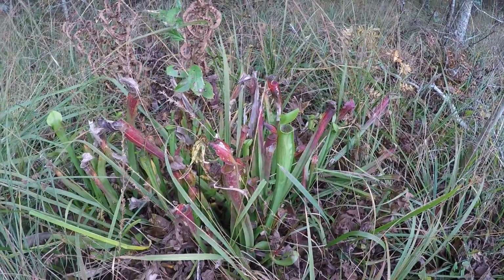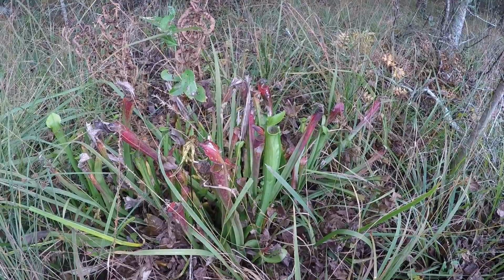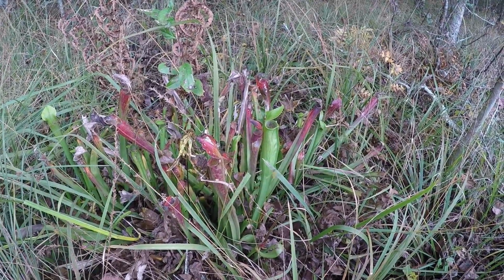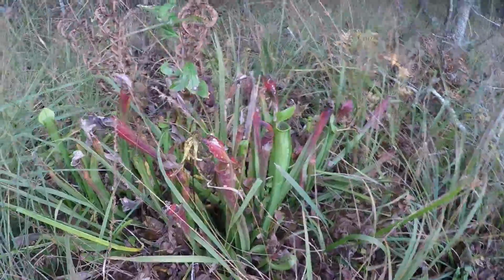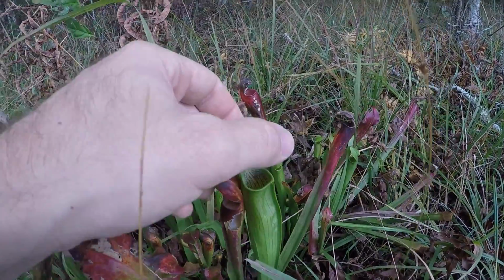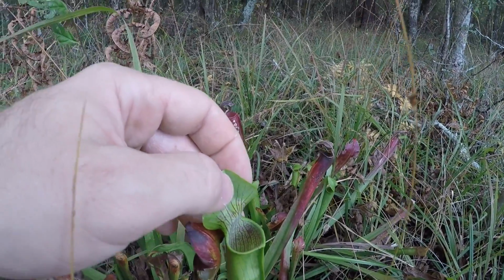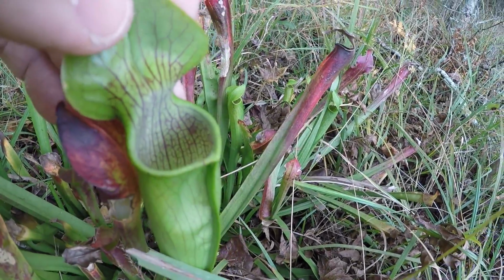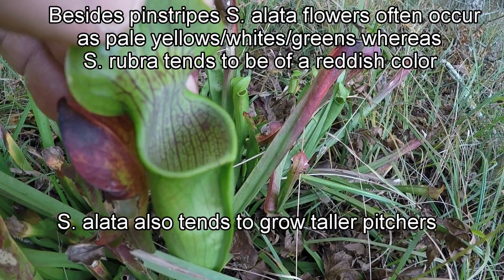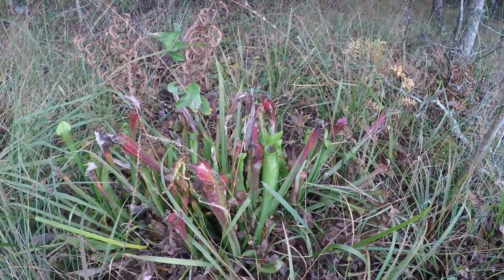And this particular species is most likely Sarracenia rubra, or the red or sweet pitcher plant. Now, these are very similar to Sarracenia alata, also known as the pale pitcher plant. The way most people generally tell the difference is that Sarracenia alata usually has a pinstripe venation, whereas Sarracenia rubra, the red pitcher plants, have more venation, kind of that crazy look right there, if you can see, rather than just pinstripes. I'm not 100% certain these are rubra, but I have a feeling they probably are.